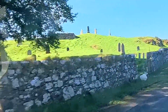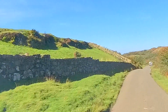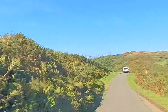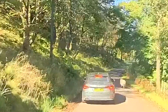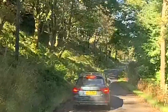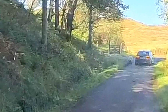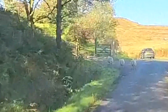But we're on our way to Calgary Bay. That's not the one in Canada, the one on Mull, the Isle of Mull. Been recommended to me by Mandy. She loves it there. Then there was a hold-up, not roadworks, sheep. And I followed this car for quite some time. And the car was following the sheep. And eventually they got out of the way. And we get on the way again.